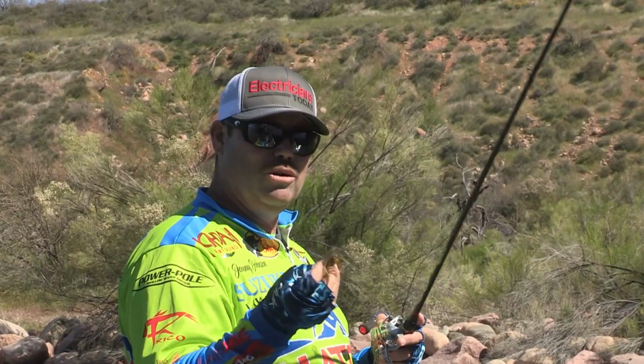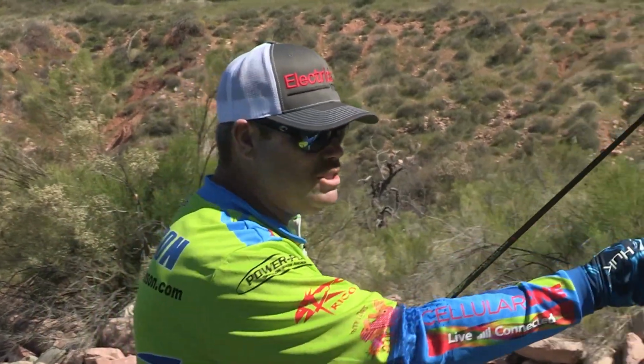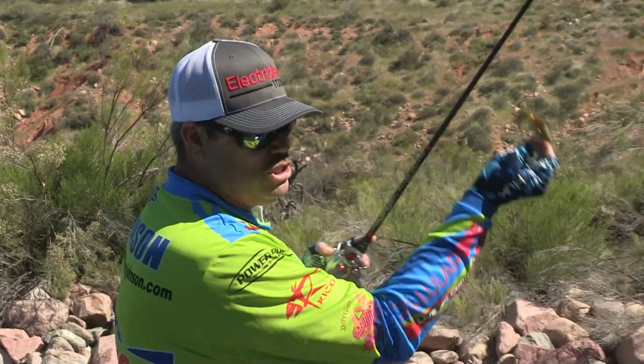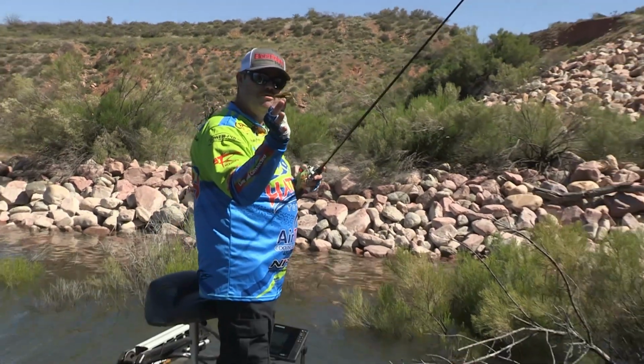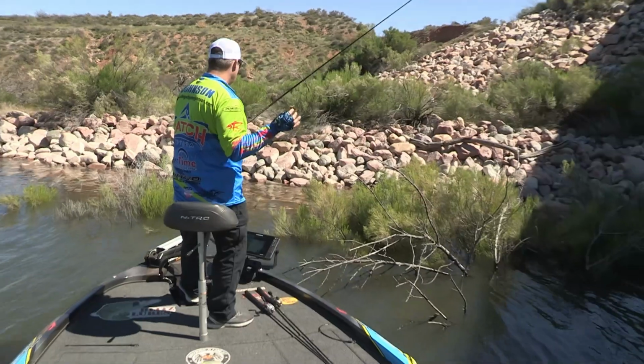The other thing that's really cool is it's heavy enough to where when you throw it in some of these brush piles, it falls just straight down in them. And you don't get hung up. You hook it up weedless with a 5/0 hook, and it's a lot of fun to throw.